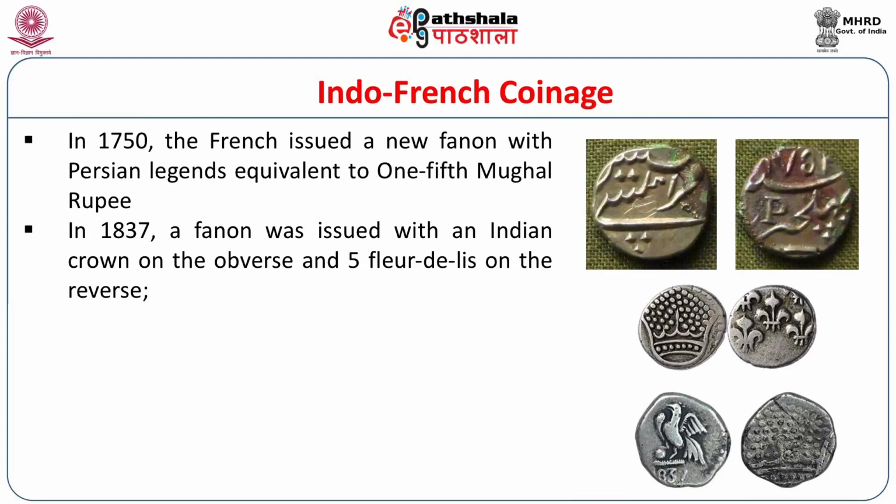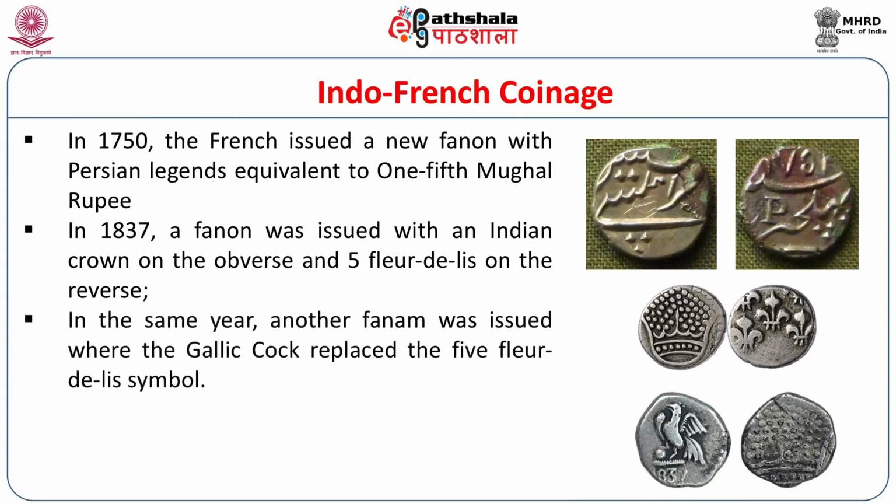We find in 1837 a new series came up of the fanons. These were basically having an Indian crown on the obverse and 5 fleur de lis symbols on the reverse. In the same year, another fanon was issued with a Gallic cock, which was again a French national emblem, along with the fleur de lis emblem. This was also accompanied by the actual dates on the coins.